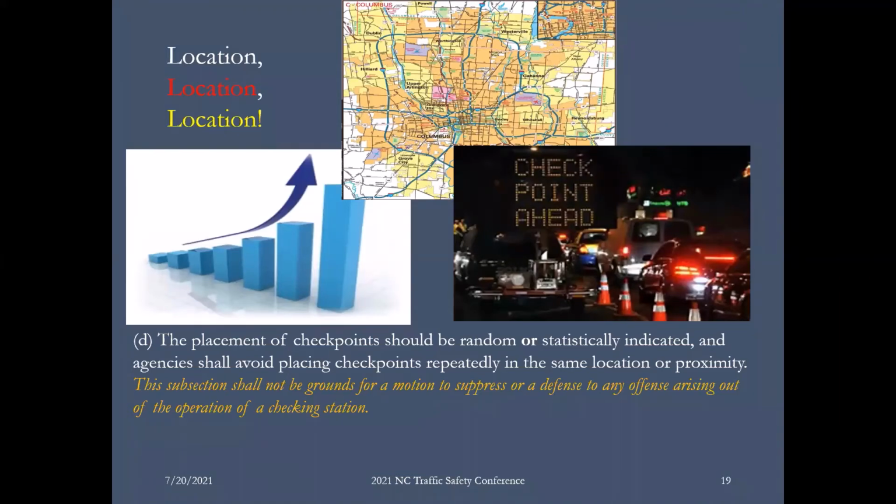Yeah, this is actually one of my favorite subsections of the statute here. The placement of checkpoints should be random or statistically indicated, and agencies shall avoid placing checkpoints repeatedly in the same location or proximity. This subsection shall not be grounds for a motion to suppress or defense to any offense arising out of the operation of a checking station. You should never lose a case based on subsection D because the subsection itself specifically says this can't be grounds for a motion to suppress or a defense. So if you're losing cases because of where you're setting up checking stations, like the location issue, that should not be a problem.